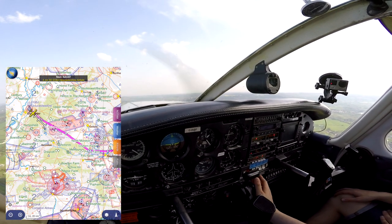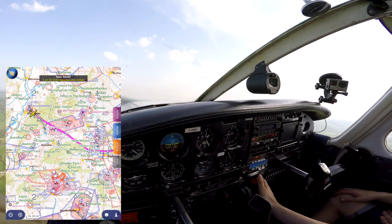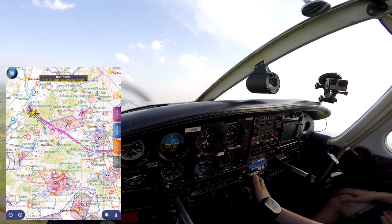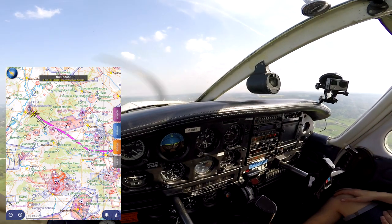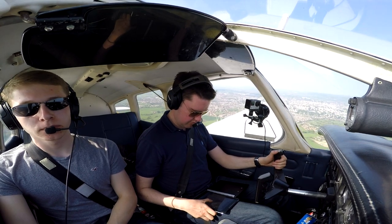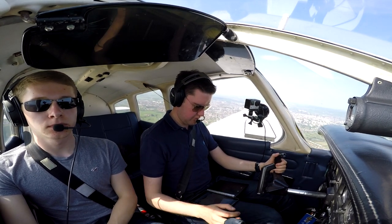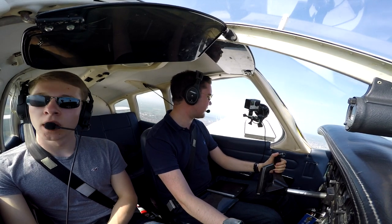Garden throttle for a little bit longer just due to the terrain, you see, but we're all right now. It's a lovely part of the world around here.